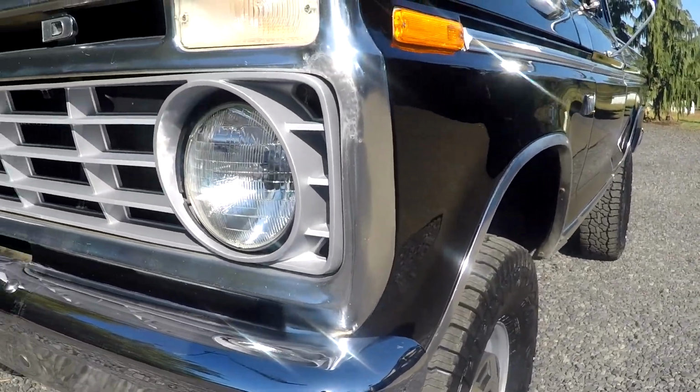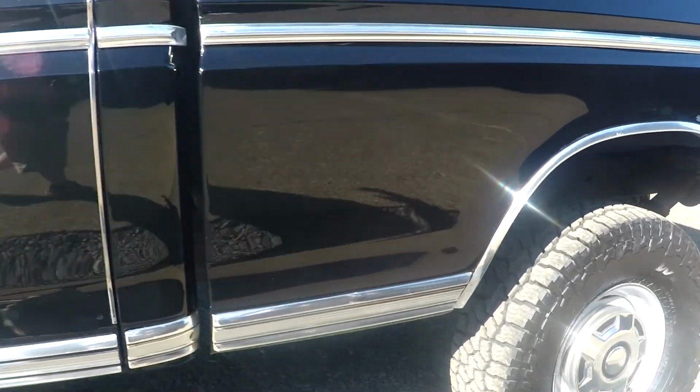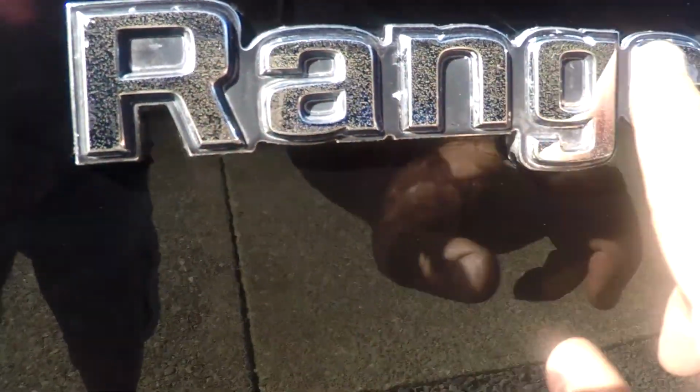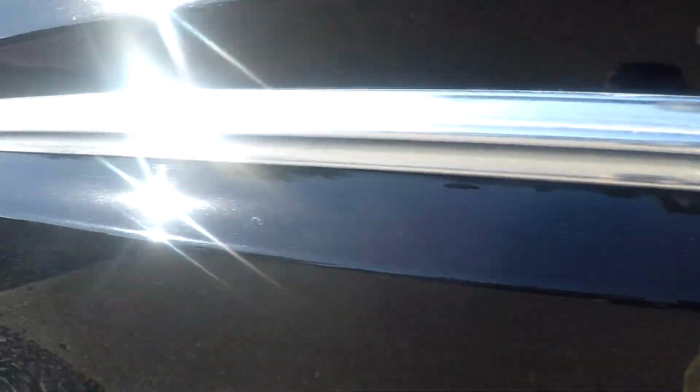Very nice. Let's go back here to the back of the bed. Again, I'm not going to point out every little scratch, and Nick, if you see me pointing at something, you can kind of study the video. But overall, nice shape. A little crazing on the original emblem. Little tiny scratch right there. Lights look good. All the trim.